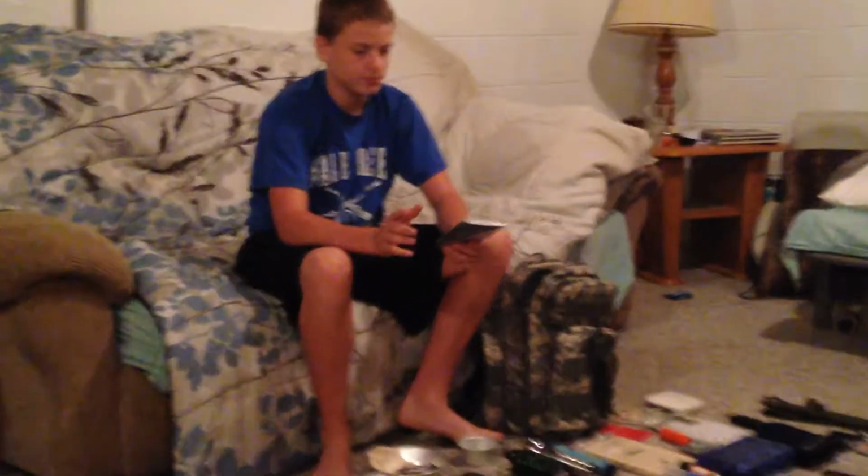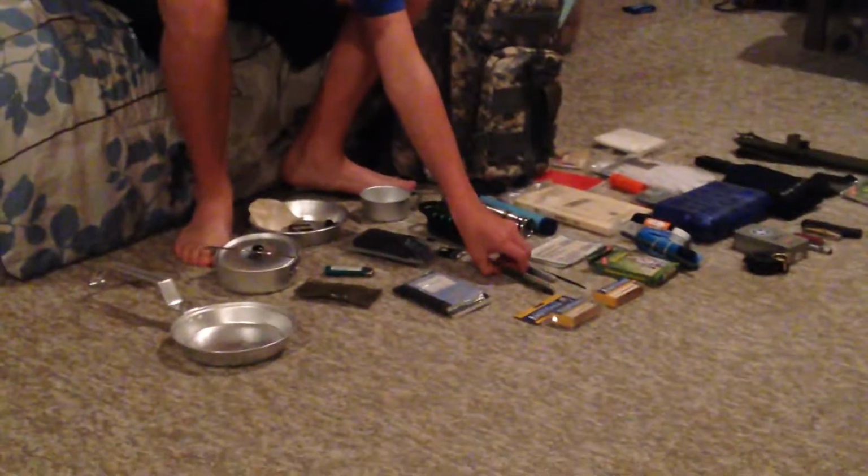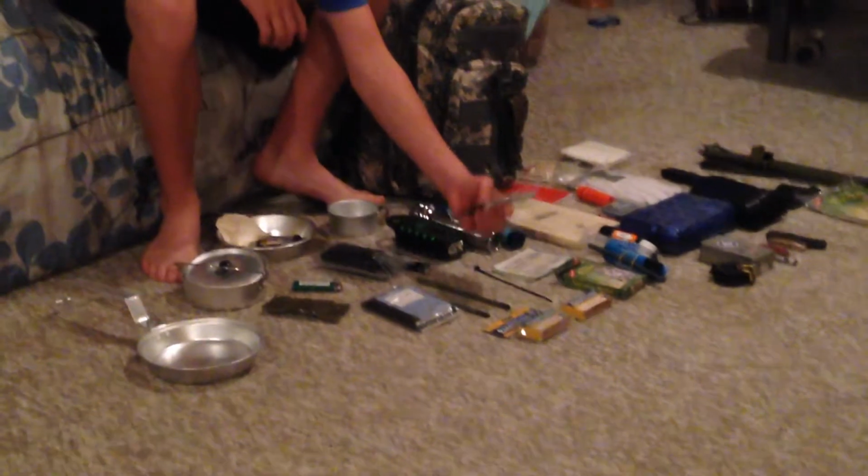Notepads. Writing keeps your mind off what you're doing. It keeps a positive mindset, which is very good in survival. You never want a negative mindset, or things will not go well. Pencils, of course, for the pads, a Sharpie, and a zip tie.